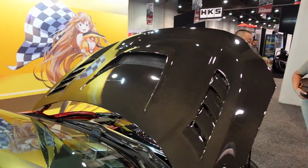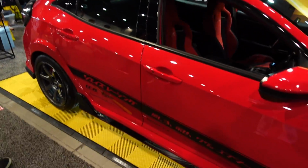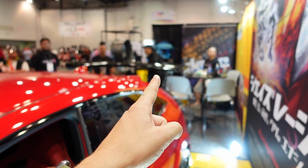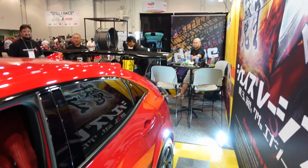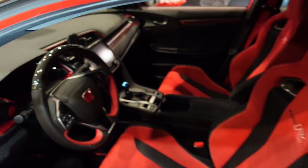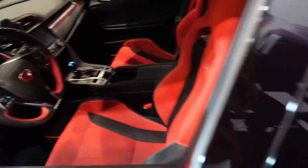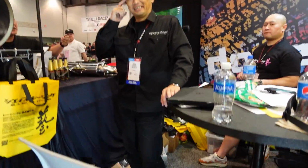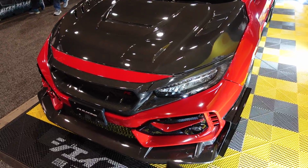Up here, J's Racing hood. Nearly impossible to get any of this stuff, but it's still really cool to see in person. And the fact that J's Racing is here at SEMA, we're taking a step in the right direction. It's cool. JDM's making a comeback, I feel like. It's really cool because the president of J's Racing, Murakami-san, is literally right there all the way from Japan. So it's so cool that they're out here. I know I've been saying it a million times, but it's cool to see all the JDM companies back out here. Murakami-san, arigatou gozaimasu.